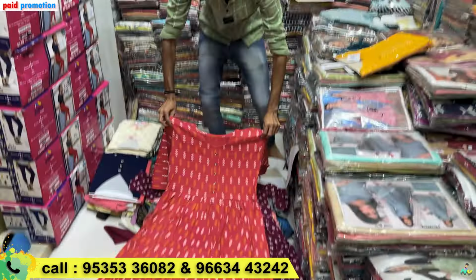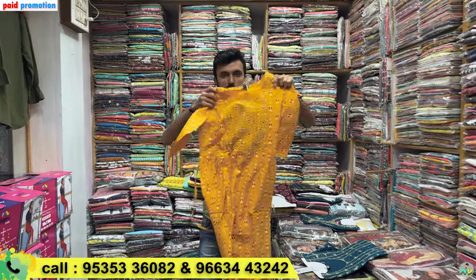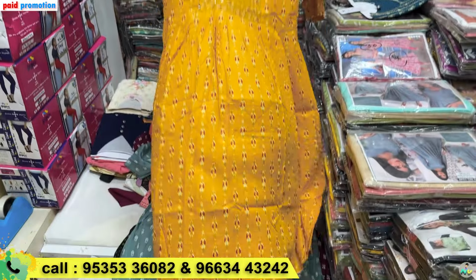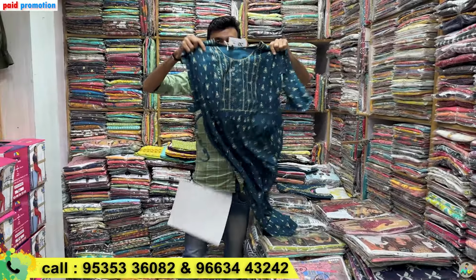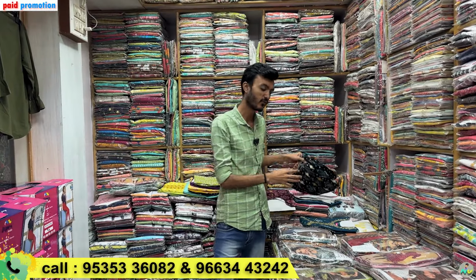Full exchange item. The 245. The 245 rupees. Super premium quality. The full work item. The 250 rupees. Okay. The brand, the OC brand item. Okay. 250. Minimum 210, 250, 230, orange full available item.